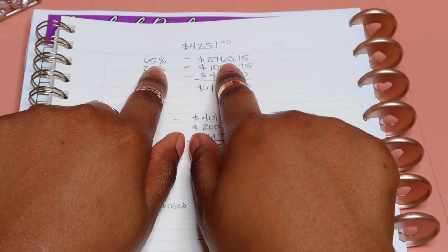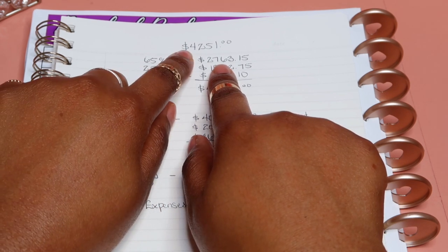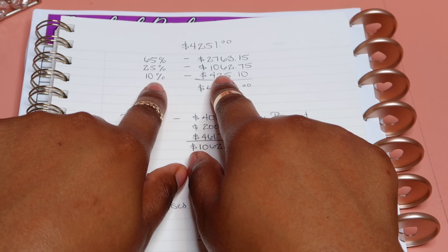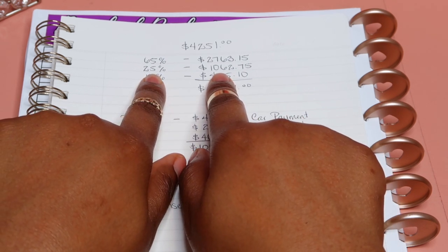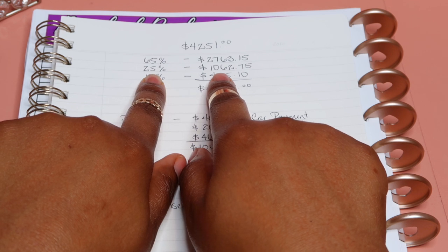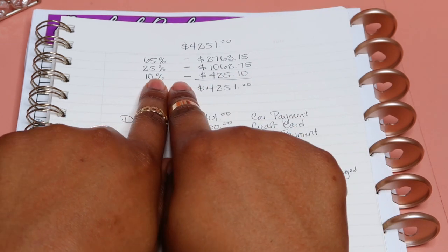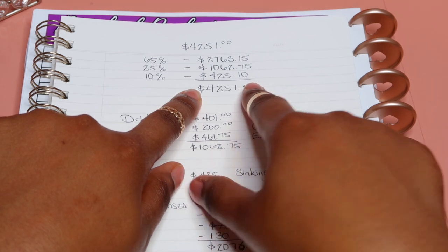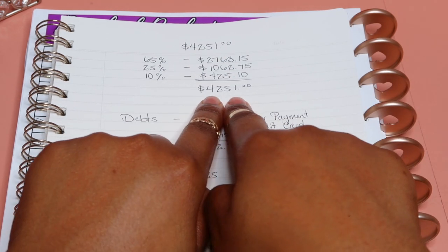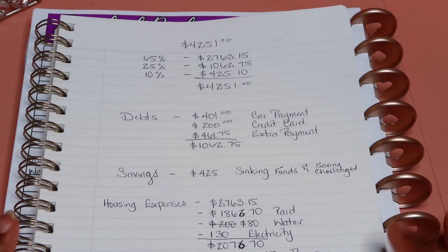65% towards housing, which is $2,763.15 off this $4,251, and then 25% of that $4,251 again is, child, maybe it's because it's so late, but it's $1,062.75, and then I kept my savings at 10%, which is $425.10, right? Still came back to that 4,251, and so that's how we're gonna break it down.